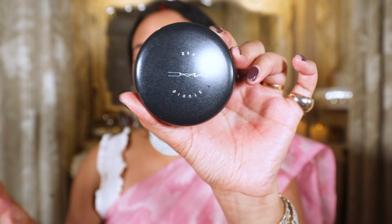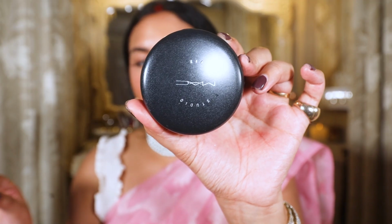dewiness on my face. Wow, my face is looking super dewy right now, but I'm gonna set everything in place and make your makeup last for a really long time. So I'm using this MAC Studio Fix Powder Plus Foundation in the shade NC35. This is a very long-lasting product. This is very lightweight at the same time.